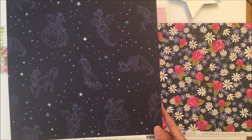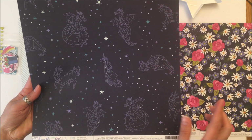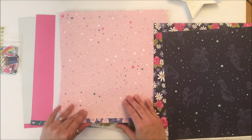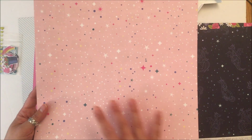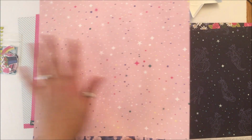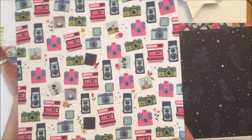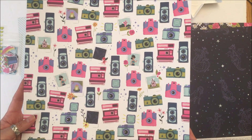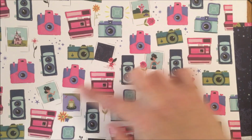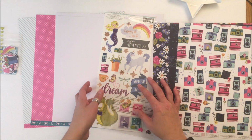And then on the back side is constellations, and this is called Look to the Stars because you can see the Shimelle constellations. And then there's sort of stardust in there. That's the B-side with that pink, and then it picks up flecks of those other colors with roses as the selvage strip. And then the main paper is the cameras with the Polaroids, and within the Polaroids you can see there's a castle, a frog, some princesses, dragons, so running on that princess and dragon theme.